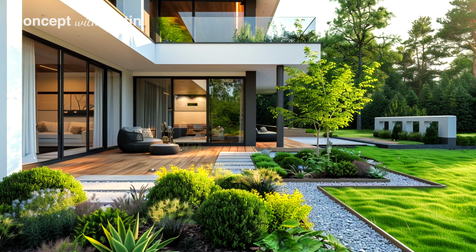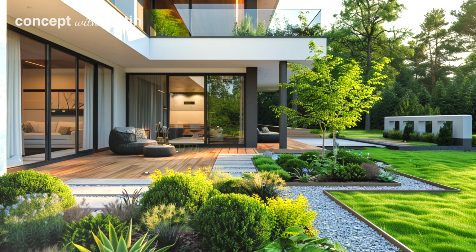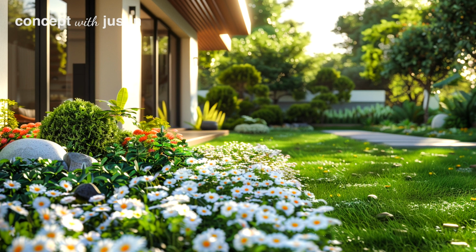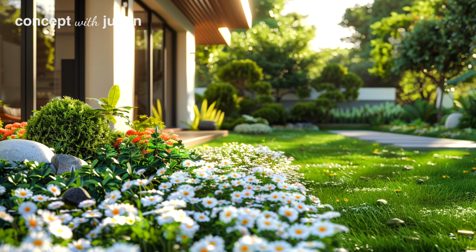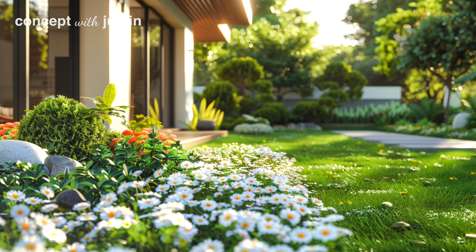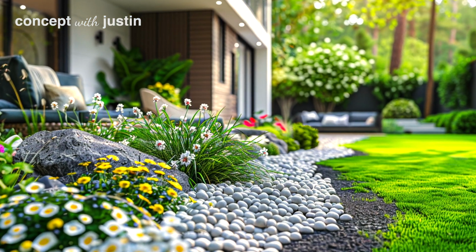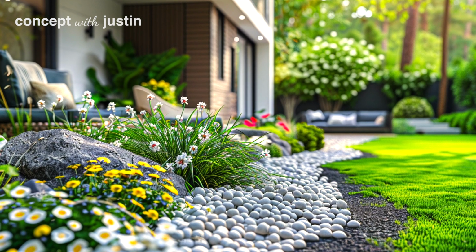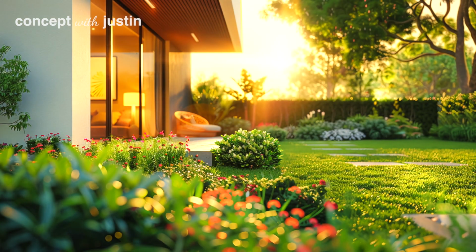As we continue to refine our design, let's consider the importance of year-round interest. While the white building provides a constant, bright presence, we want our flower bed to offer something compelling in every season.